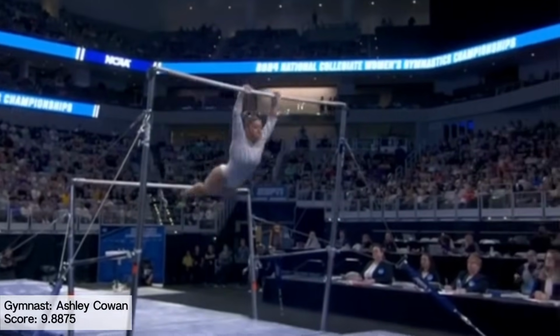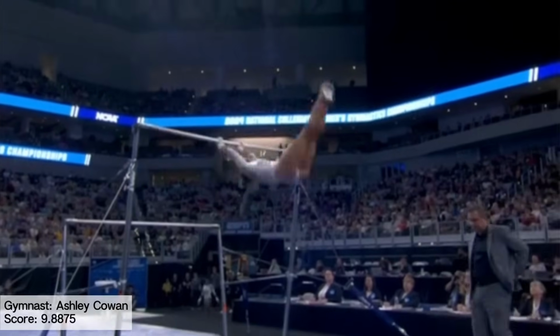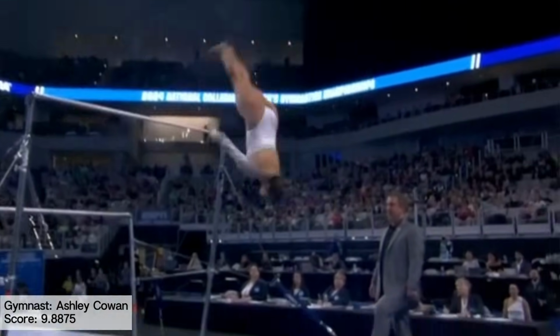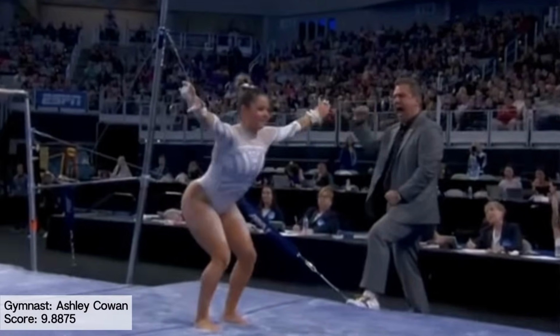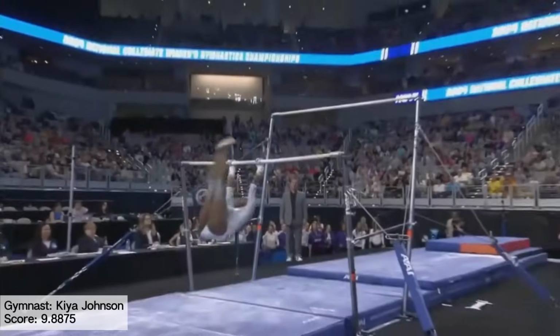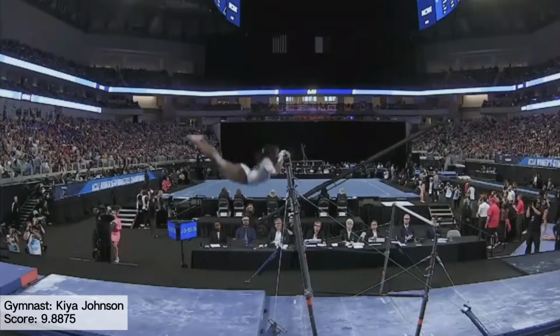Ashley just connected the Ray immediately into the shoot over. They do not have to hit that handstand because of the connection, but that was the best connection I've actually ever seen any gymnast do in the world. She almost hit that full handstand, which is a 10 on every single event, which is very difficult to do. Let's see if she can do it.